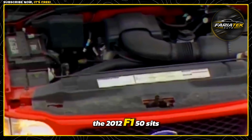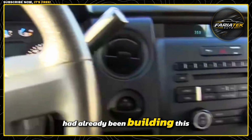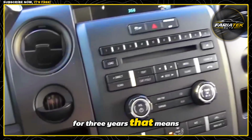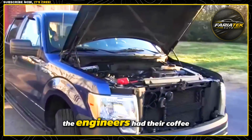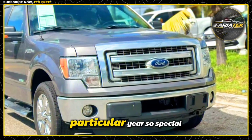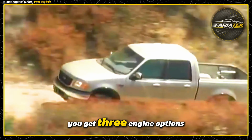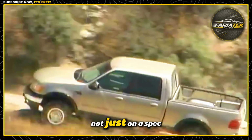The 2012 F-150 sits in the 12th generation, and by this point, Ford had already been building this platform for 3 years. That means the early kinks from the 2009 redesign were ironed out, the engineers had their coffee, and everything just worked. Now here's what makes this particular year so special. You get 3 engine options that all have proven themselves in the real world, not just on a spec sheet.